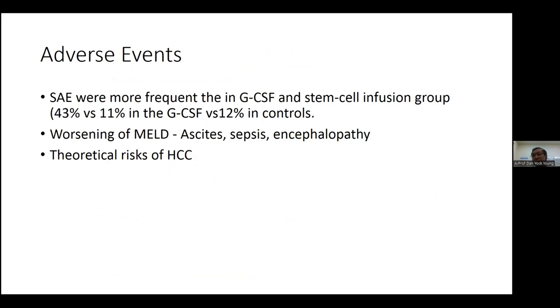So this study has been called the study to end all stem cell studies, at least from the bone marrow, because it provides RCT evidence to show that such an approach with stem cells from bone marrow does not quite work. However, there have been some concerns about how this study was done, mainly because if you give G-CSF, homing of these cells into the liver and what this therapy actually did for the patients.